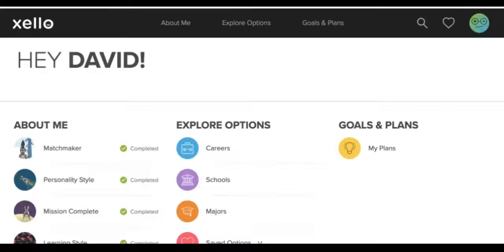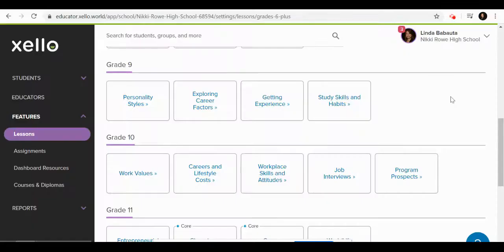Now, here is an overview of what Xello has to offer in high school. Moving on to Xello in high school. Students have access to Xello throughout their years in high school. As in previous grades, each grade level has a set of lessons unique to that grade level.